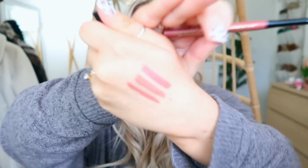It's pretty much a mix between 09 and 04 actually, isn't it? I feel like they're super similar colors, but I think it's the formula that is just a little bit more, it kind of has more of a shine, kind of a moisture. It kind of just glides on a little bit better. So I absolutely love those lip liners. I think those are probably some of the best lip liners from the drugstore, if not the best.